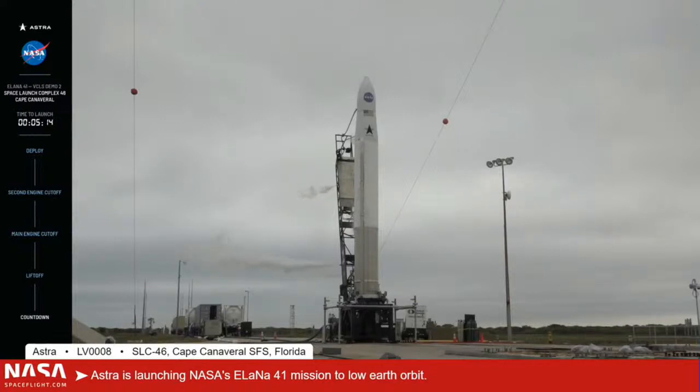Coming up on 5 minutes, Flight Director Chris Hoffman will give the final briefings ahead of the final business end of the countdown, and the rocket is, before too long, going to be taking over internal control of the countdown itself and getting towards liftoff. 5 minutes.